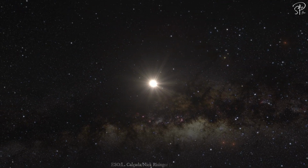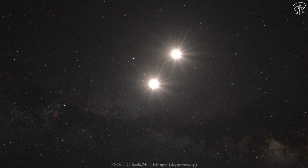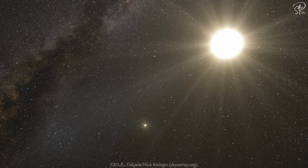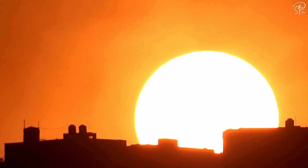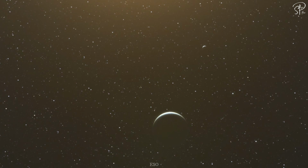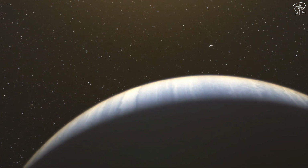The b Centauri system consists of a close pair of stars. The more massive star is named b Centauri A. The star is observed to have an effective temperature of approximately 18,000 Kelvin, while our Sun has a surface temperature of just 5778 Kelvin. So, this star is extremely hot. No wonder scientists used to think planets could not exist around stars like this.